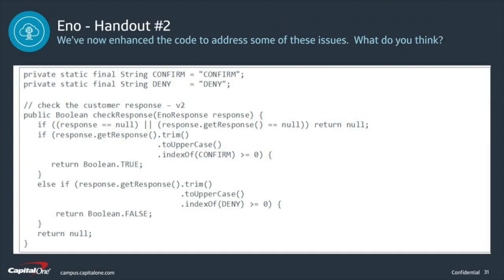All right, so let's roll forward. Okay, now in this particular case, we're going to show you a second example of code. We're going to say, okay, here's version 2. We've taken some of those things and incorporated them into the code. So explain to me what we've solved for in this code. Take a moment to read through this code and, having fixed it in your head, tell us where you think we've got some things that we fixed and where we're still lacking.